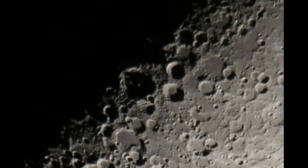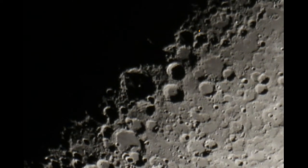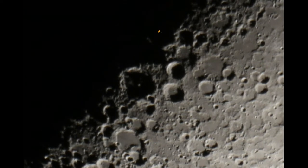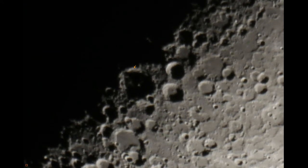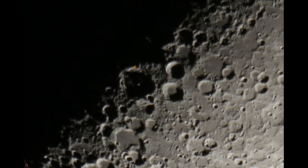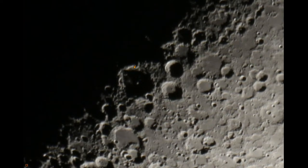But something else you might notice is that the length of these shadows is totally different between all of these craters, because the craters right next to the terminator are just about to go into nighttime, or rather in this case, I suppose this is actually morning for them, so they're going into daytime.